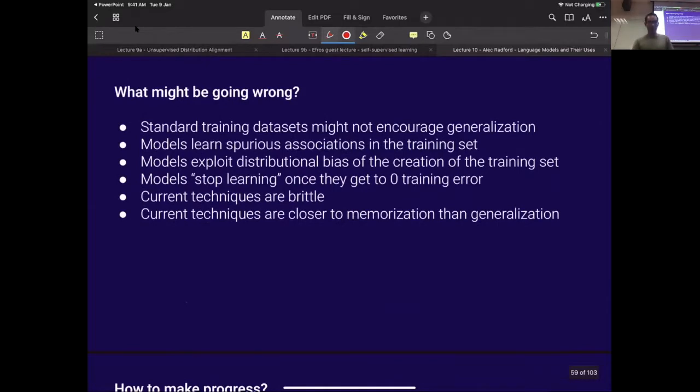So what might go wrong? What might be going wrong? Basically, standard training datasets might not encourage generalization, for example SNLI. Models learn spurious associations in a training set. Models can often exploit distributional bias from the creation of the training set. Models can stop learning once they get to zero training error, and current techniques are quite brittle. So you change some parameters, and they might not learn. Also, current techniques are closer to memorization than generalization.